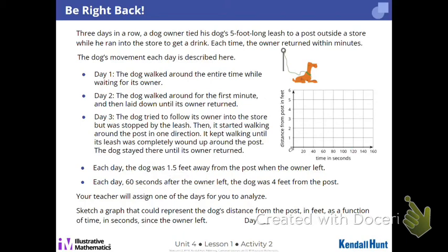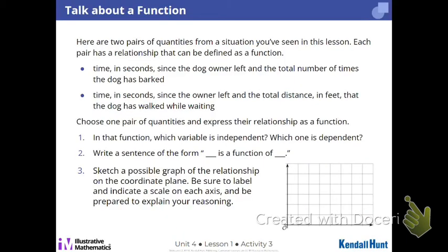Okay, so now you're going to get 2 premises, and you're going to kind of roll through those same things. You're going to tell me independent, dependent. You're going to write it as a sentence and sketch a possible graph. 1, 2, 3, 4, 5, 6, you're the first bullet. 7, 8, 9, 10, 11, 12, you're the second bullet. Okay, and you're going to run through the same thing.